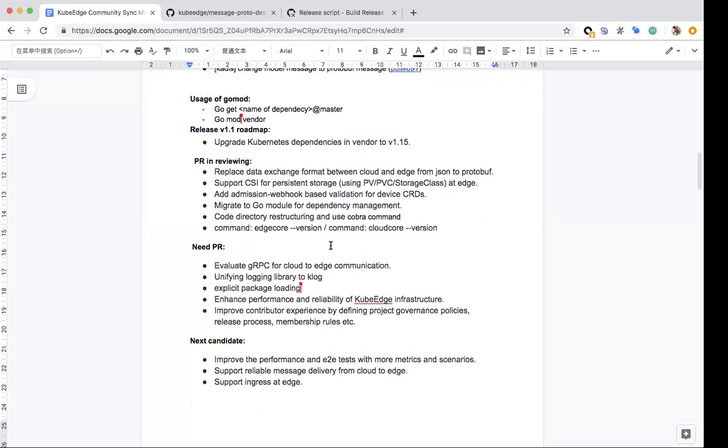Do you know if somebody is working on the topics which are listed under need PR? I know some people are focused on something like unifying the log library to klog. I think Xufei is working on that, right? Yeah, but there is no PR for this yet. We have an issue.